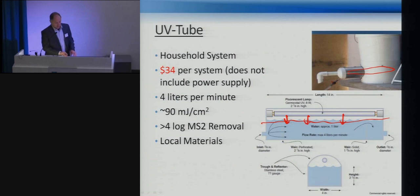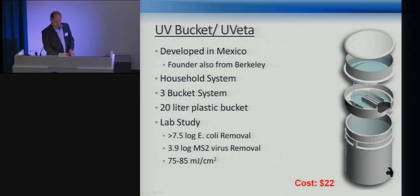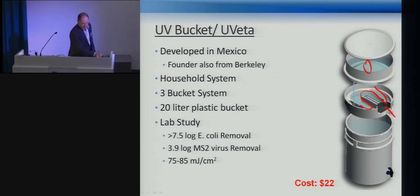Another system that was out in the world a couple years ago, and I think they've developed this a little bit further into the next one I'll show you, is called the UV bucket, and basically has a three-tiered system where they'll put the water in here, the water goes through the UV as it travels through the second stage of the bucket. The UV lamp is right here, and this is a small UV lamp, might be 4 to 9 watts, so small power, and then it comes into this collection bucket, and then you can take water out of your spout when you're ready to drink it. It has safe storage, because it's all sealed up and you won't get your hands in there. This also achieves fairly high doses, about 80 to 90 millijoules per centimeter squared, very high inactivation of bacteria and viruses, and they're also validated systems. It's also fairly inexpensive.